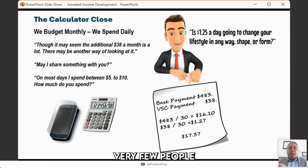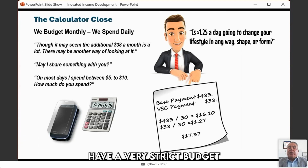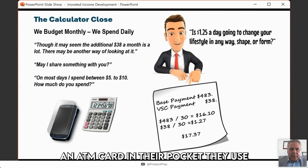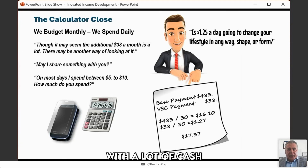Very few people in this country, even during the inflation, even during these economic times, have a very strict budget. I know because I travel and I see the money that's being spent in places, okay? They're still spending money daily. What they have is enough money in the bank to pay all their bills. That's their budget. They pay their car payment, their insurance, their rent, their mortgage. Everything gets paid. Food on the table, it's all in the bank. But they still have an ATM card in their pocket they use, or they have cash. Some people like to run around with a lot of cash. The point I'm trying to make here is no one's really on a budget.